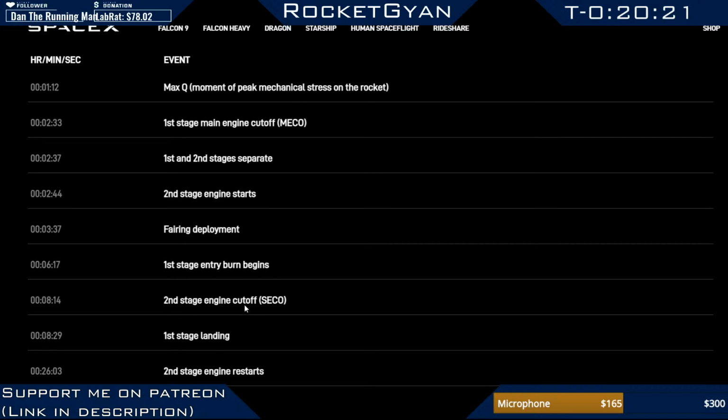We have two second stage burns for this mission, SECO 1 and SECO 2. The second engine start one, SES-1, should be for putting it into a parking orbit, and SES-2 should be for raising the apogee to a geo transfer orbit. Okay, that's the thing. Mission profile is done. Now the launch is there.